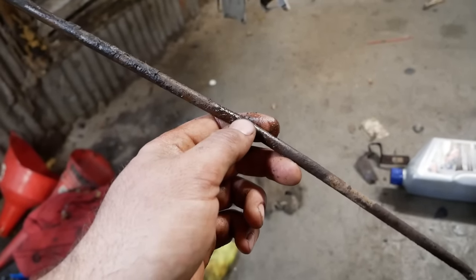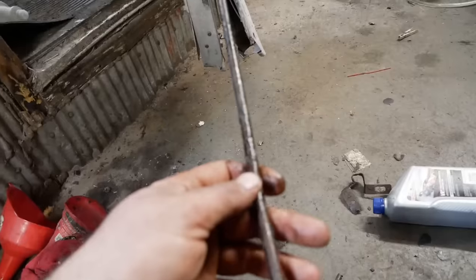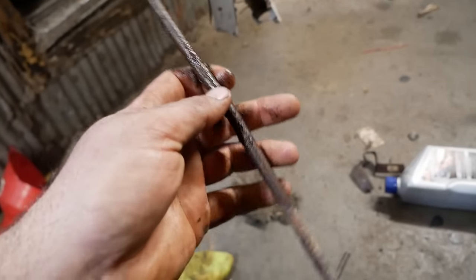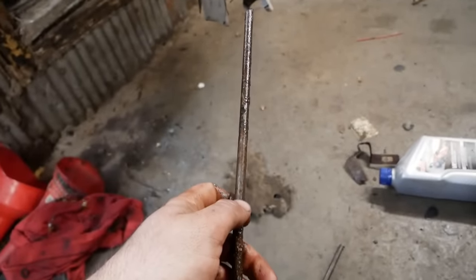You really got to watch out for this. With those metal brackets on the frame that these old cars like to use, they will hold dirt, salt, and all that stuff. And whether or not this is full of oil or not, it'll eat it from the outside in.